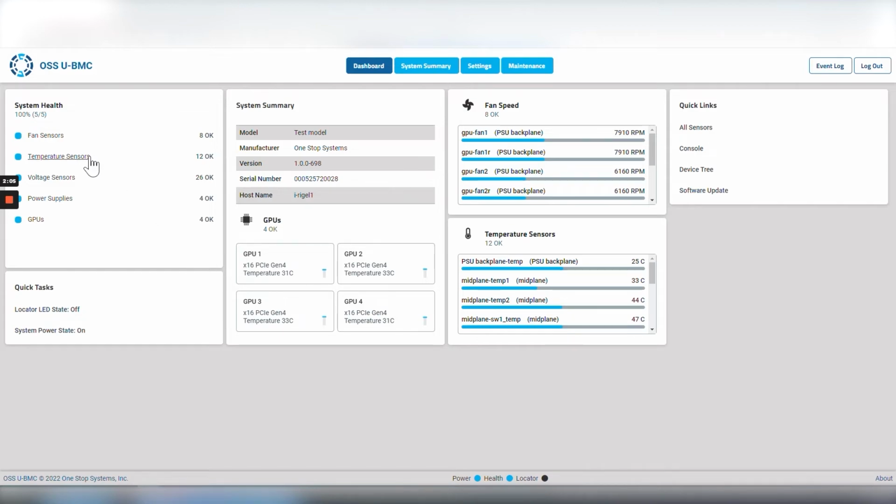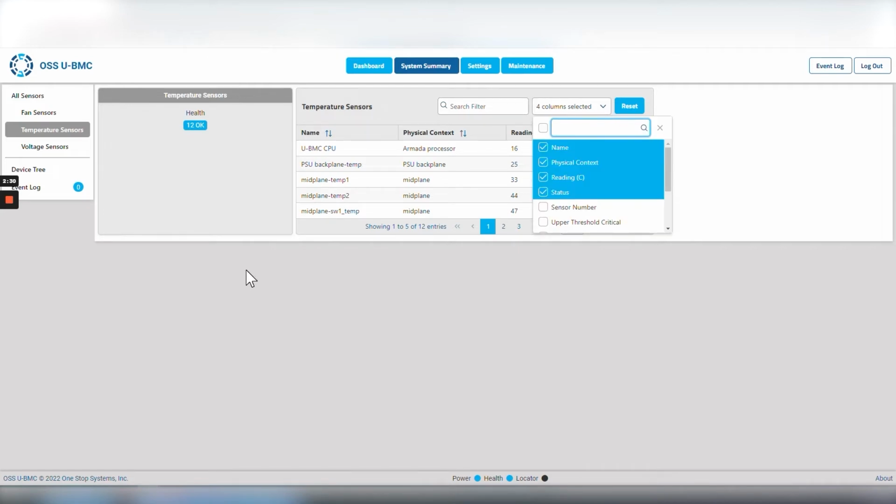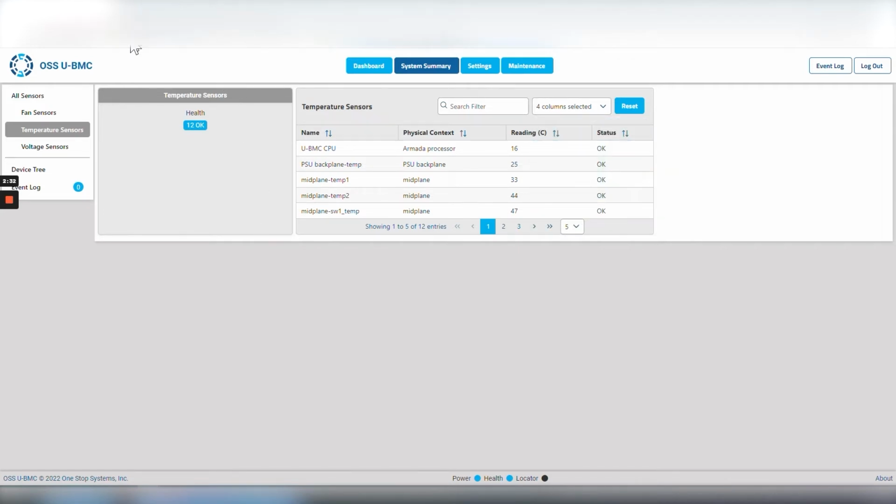Here are the details about temperature, something of particular interest when GPUs are involved. You can configure this page using the drop-down menus to highlight specific areas of interest. The page configuration is saved across invocations for convenience.